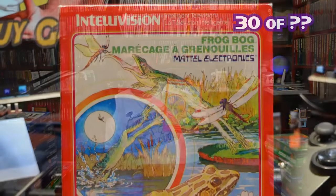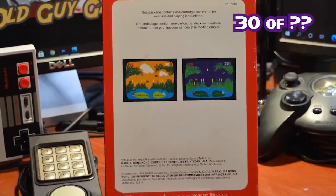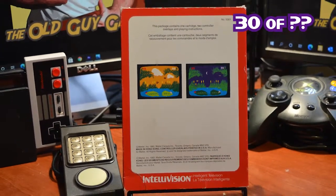Next one up is a game we didn't have when I was a kid, and it's probably my favorite French name on there, Frog Bog, or Le Maricage Grenouille. That is awesome right there. I love it. Beautiful condition. Man, C-Mart, you spoil me like I can't fathom.